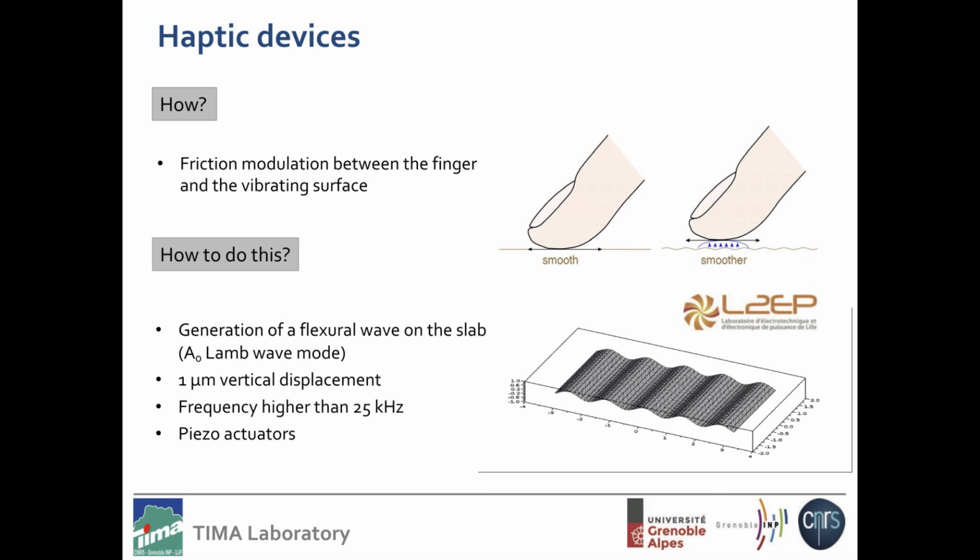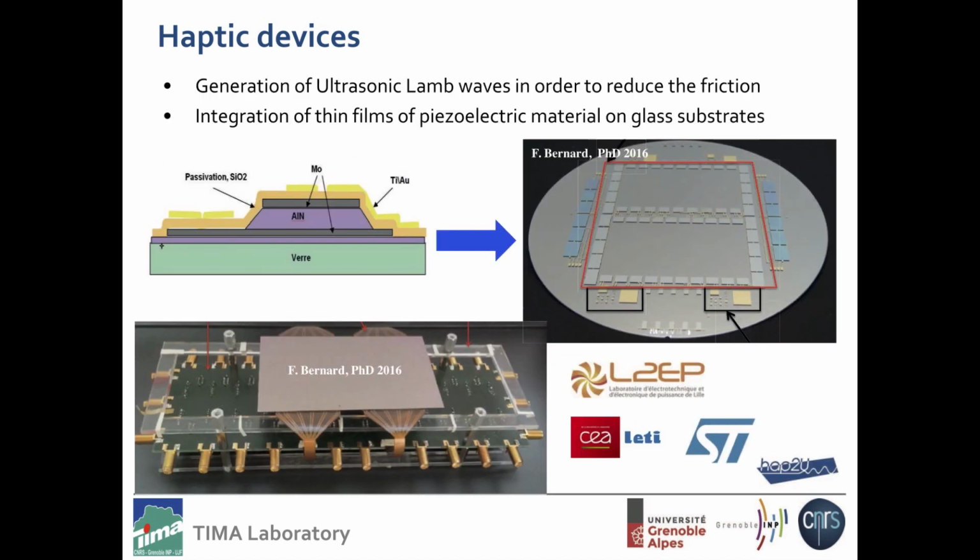This is an old picture because things are moving a lot. This is the idea used at the beginning of the project 6 years ago now. So the work we did is to use the aluminum nitride stack used for making bulk acoustic wave resonators, okay, and to use them as actuators to create the Lamb wave mode on top of this big surface of glass.